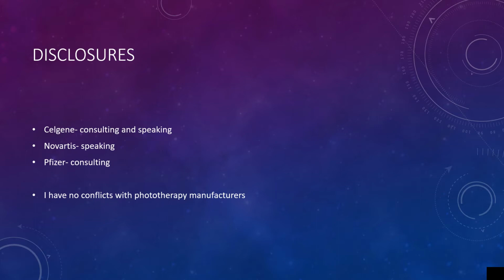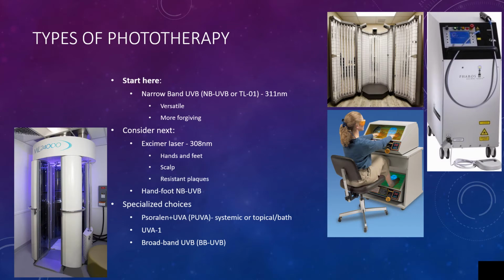If you're considering starting a phototherapy clinic, one of the challenges can be just deciding what type of phototherapy to offer because there are so many different choices nowadays. I would suggest you begin with narrowband UVB, ultraviolet B phototherapy, which is sometimes called TL01. It's 311 nanometer wavelength and very versatile. You can treat a variety of conditions, including very common conditions like psoriasis and vitiligo, and it is often more forgiving than other treatments like PUVA.